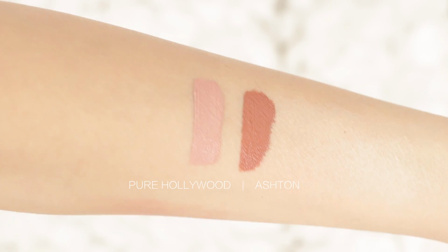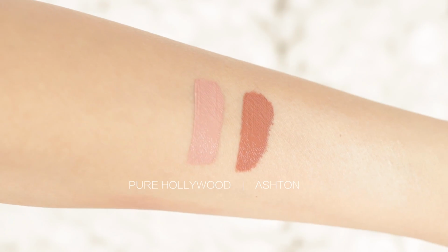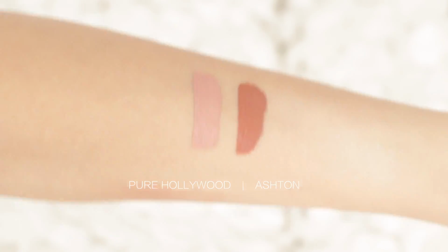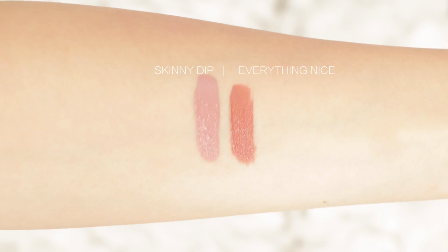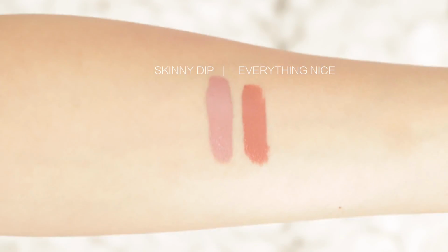And then I have 2 of my favorites from Anastasia Beverly Hills. These are in Pure Hollywood and in Ashton. You guys know I like to mix the 2, but these 2 worn alone are also really gorgeous. And then some recent favorites from Gerard Cosmetics. I've been wearing these a lot. I'm actually wearing one today. This is in Skinny Dip, and it's one of their Hydra Matte Liquid Lipsticks. The other one that I wear a lot is in Everything Nice, and you guys always ask me what it is when I'm wearing it, so that one is a new favorite.